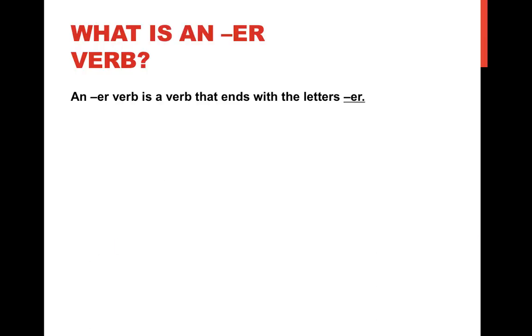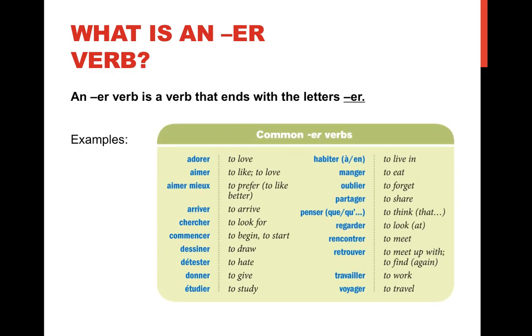So to start with, it may seem obvious, but just so that we're all on the same page, what is an ER verb? An ER verb is any verb that ends with the letters ER. There are a few that are irregular, but for the most case, they are regular. So a few examples that we have are right here.